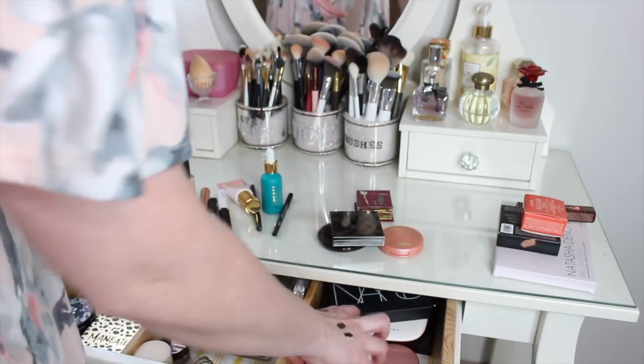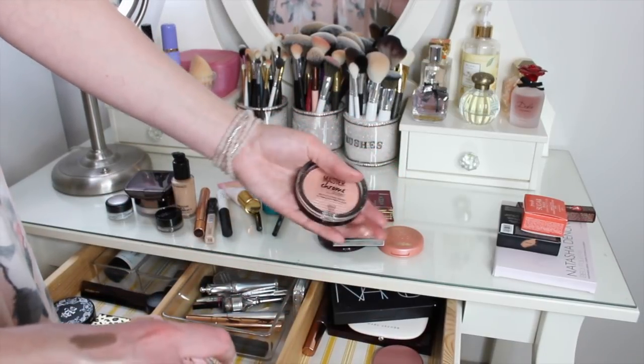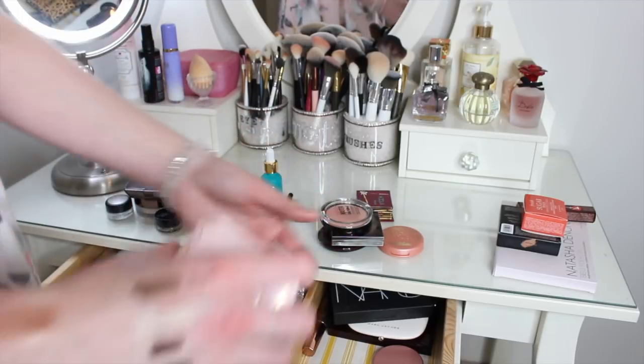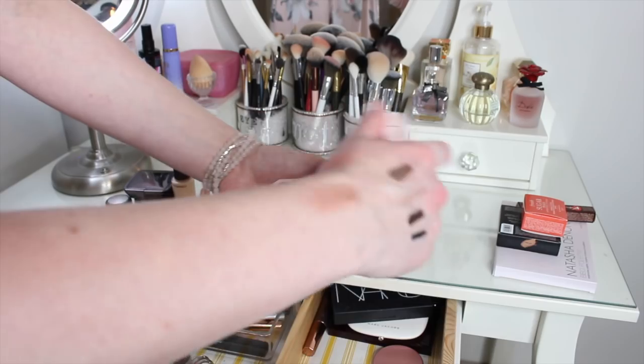But I did also at some point pull in this Maybelline Master Chrome in Rose Gold. Pretty, but time for a new one. And then this Too Faced Diamond Powder, which is also pretty, but time for a new one.